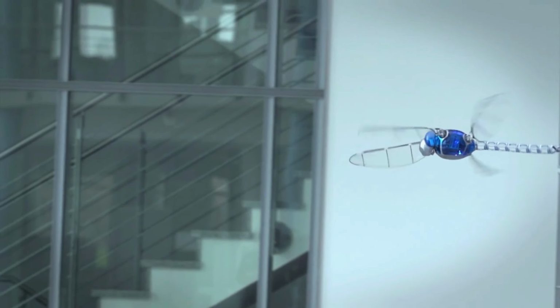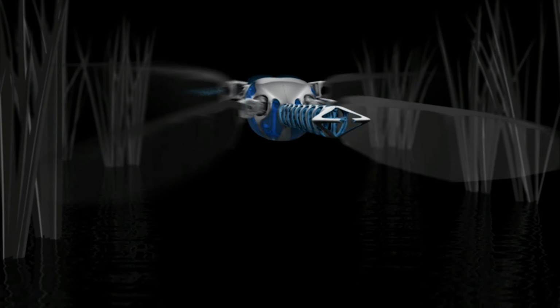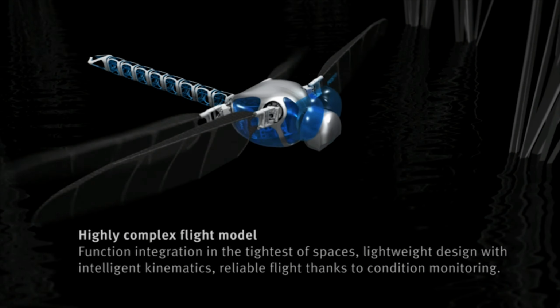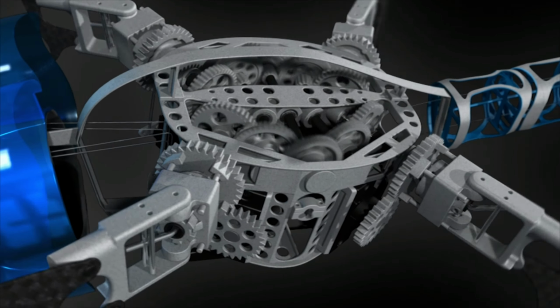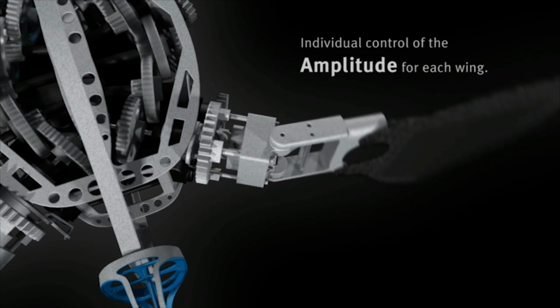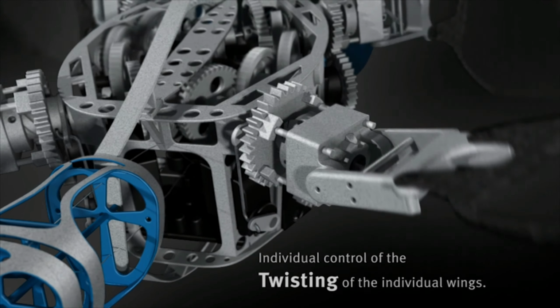Bionic Opter. The Bionic Opter is an artificial dragonfly designed and created by the Bionic Learning Network, inspired by the flight characteristics of the dragonfly. The lightweight construction and functional integration of components make it possible to achieve the complex flight maneuvers of the natural dragonfly. The Bionic Opter is capable of maneuvering in all directions, hovering on the spot, and sailing without flapping its wings. This unique flight behavior is made possible by the integration of sensors, actuators, mechanics, control and regulation technology, and a powerful ARM microcontroller on board in a compact design.